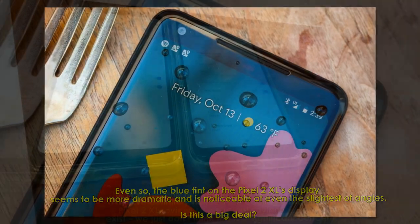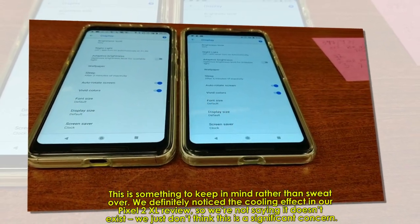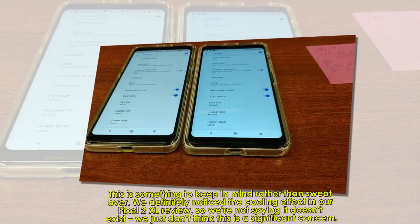Is this a big deal? This is something to keep in mind rather than sweat over. We definitely noticed the cooling effect in our Pixel 2 XL review, so we're not saying it doesn't exist, we just don't think this is a significant concern.